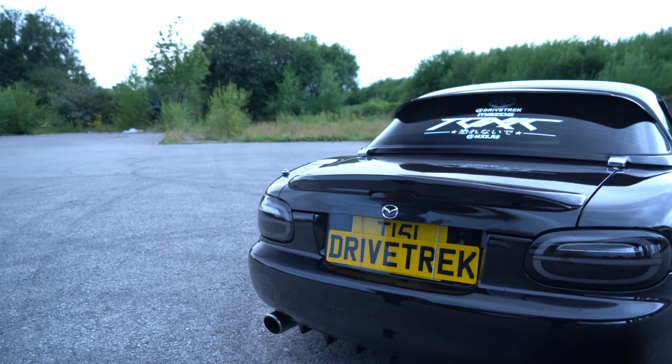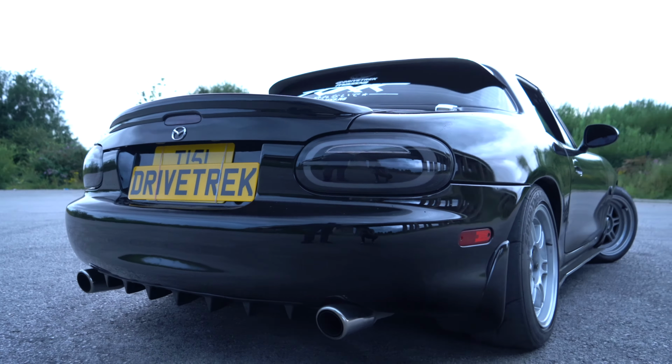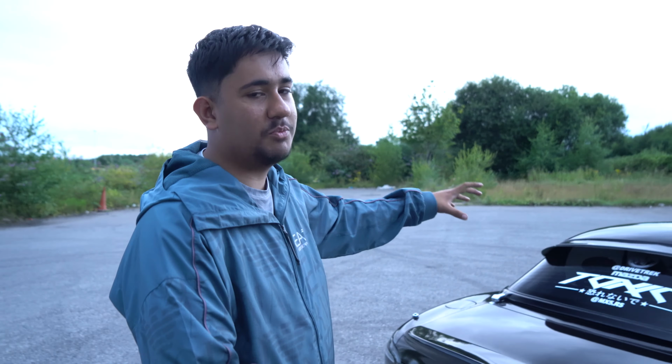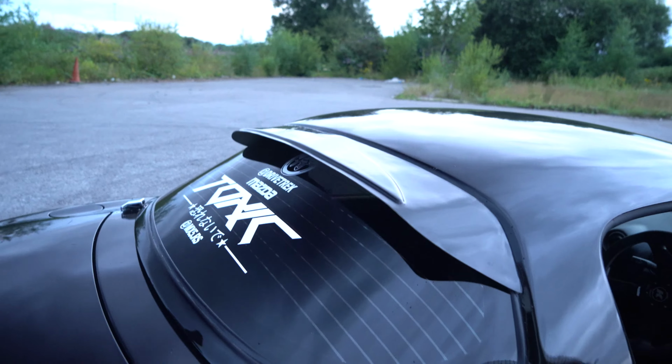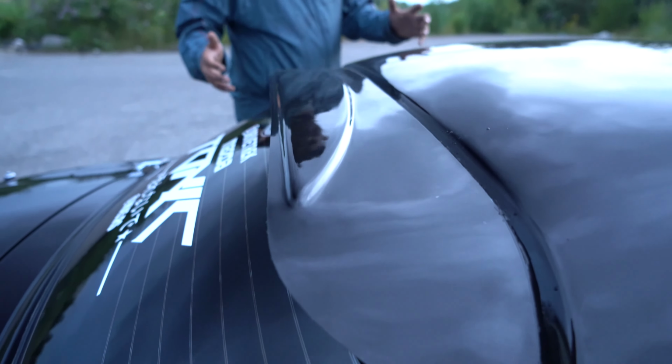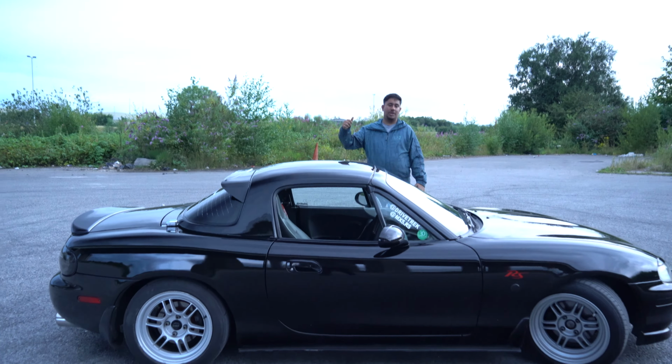We're running the dual stainless steel cat-back exhaust with a diffuser. Again, a lot of people think, why does this car look a lot better than other MX-5s? It's because of the hardtop spoiler. Me personally, without the spoiler, it looks completely off. It looks a bit more like a bubble car than anything. So yeah, with the spoiler, it kind of follows the lines of the car and it looks amazing.